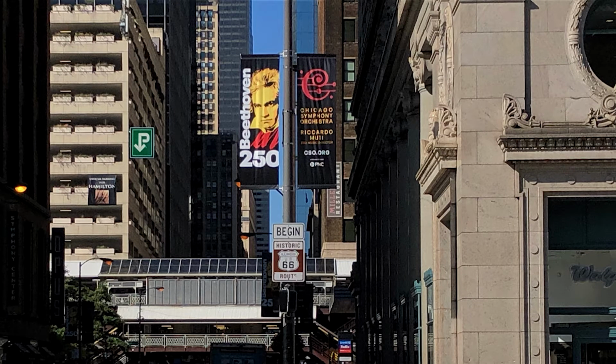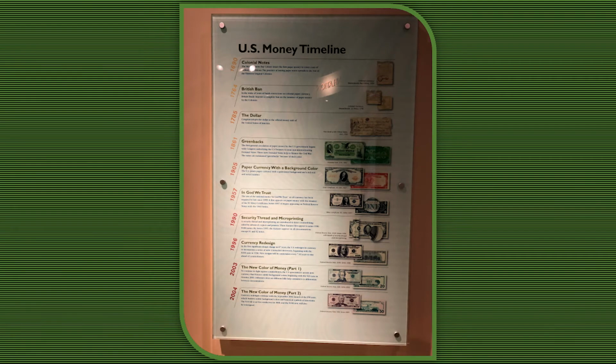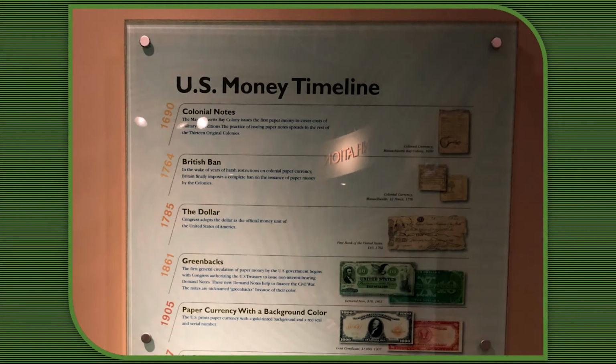They also presented on one of the displays a U.S. money timeline, which had some very interesting dates. In 1690, the colonial notes. In 1764, the British ban. And in 1785, the dollar was introduced. Congress adopted the dollar as the official money unit of the United States in 1785.